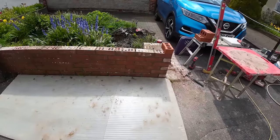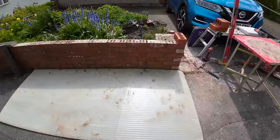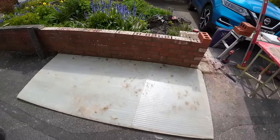Right, that's gone off really quick. I was quite surprised. So that's going to get jointed up straight away, and it's just turned 1 o'clock.